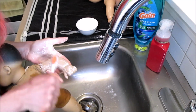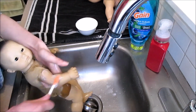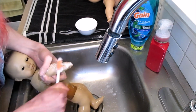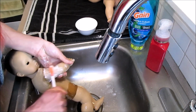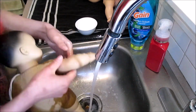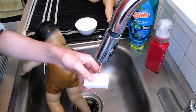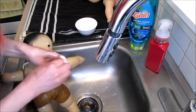You're going to notice a much better clean and a much fresher look to the doll if you use baking soda. You don't need to use harsh chemicals. I always see people saying you have to use certain kinds of fancy cleaners. You really don't. And the nice thing about dish soap and baking soda is if you have sensitive skin like I do, it's not irritating in the same way.